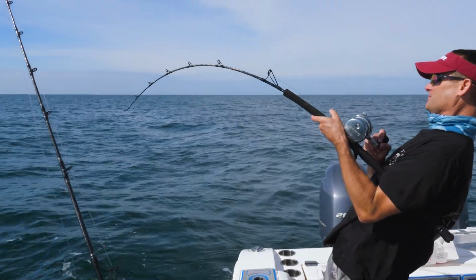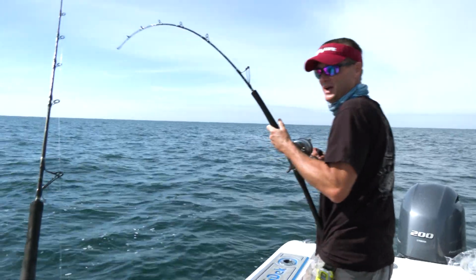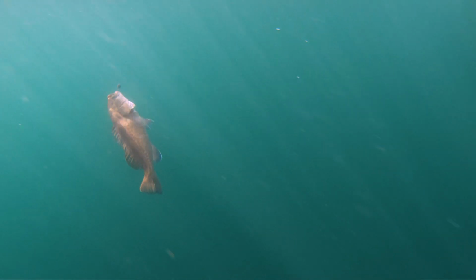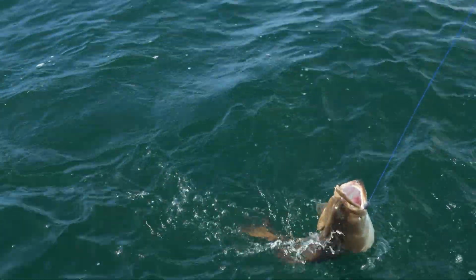Oh my gosh. Oh, it's a good fish. It took me right under a rock. That's why I have that 80-pound Quattro on. You gotta have strong line, strong leader. And that 80-pound makes a big difference. There he is right there. Look, another monster, man. Huge fish are just hanging out in here.